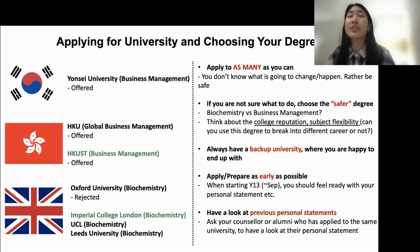So the first tip I want to give on this application process is please apply to as many as you can. You really don't know what's going to happen, so you really want to be safe on this process. I've seen some people applying to only a few universities because they felt very confident and felt like nothing would change in the next few months.